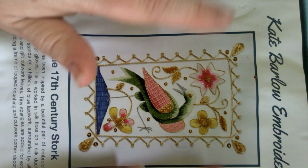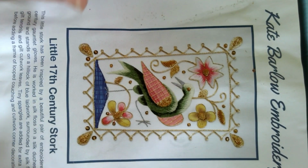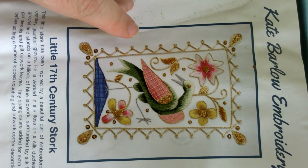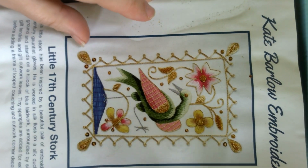So everything here that's a little bit shiny, and I'll show you mine in a moment, is metal. It is not just metallic, it is metal. It is not actual gold, sadly, it is gilt. But learning how to use those.